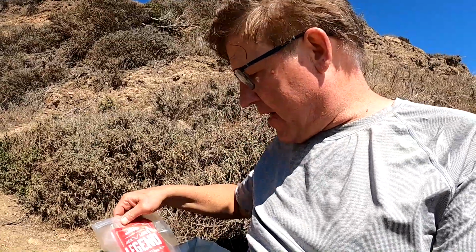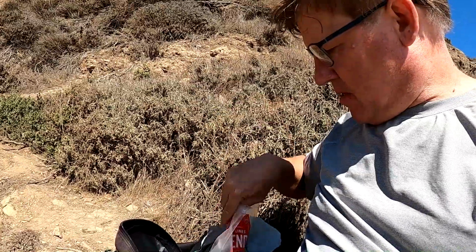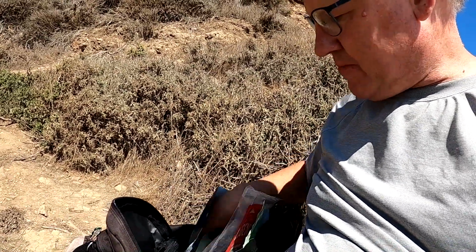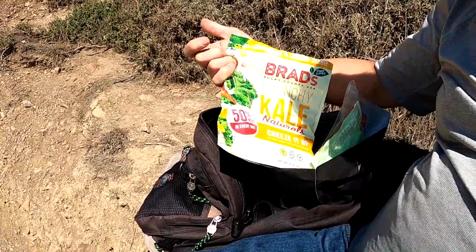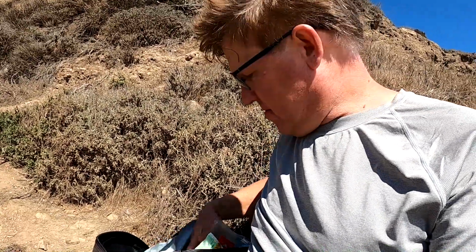And I'm just having a snack here. I got beef jerky. This stuff's pretty good. And some organic apple clusters. And this is really good. Brad's crunchy kale. It's a bunch of health food. I'm trying to eat a lot healthier these days so I can lose some weight.